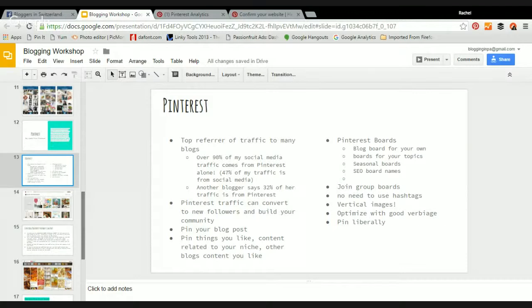Another suggestion is to join group boards, and group boards are great for exposure because it's a lot of different people pinning to that board. So you're automatically sharing, and these other people are sharing your content on this group board. And we can actually create a group board for our Facebook group if you guys want, and then pin each other's posts there, and that would help everyone get more exposure to their blogs as well.